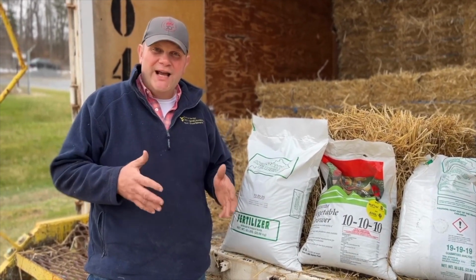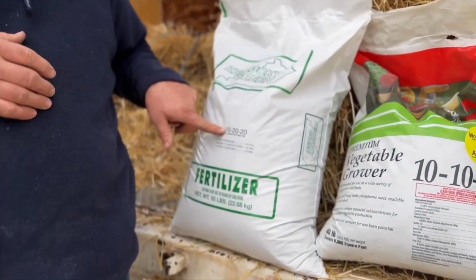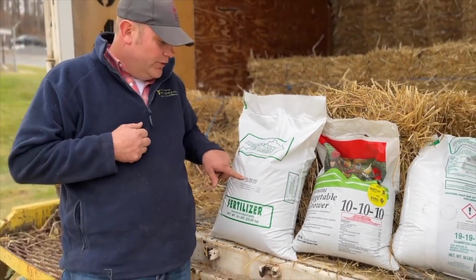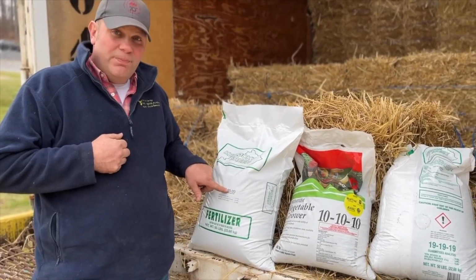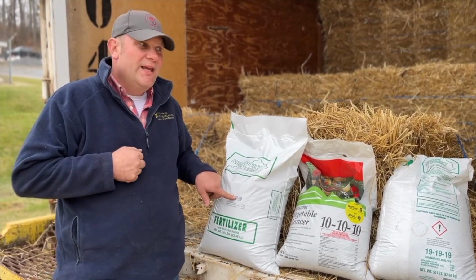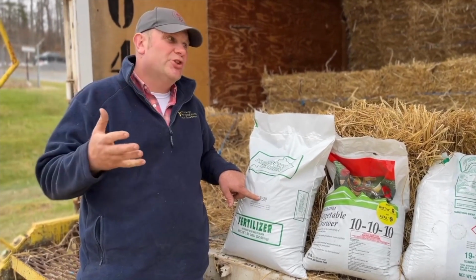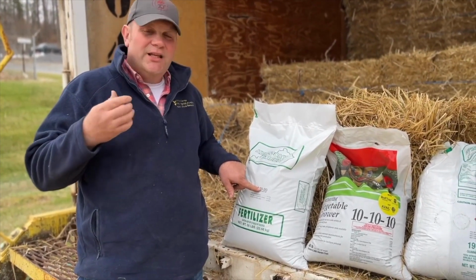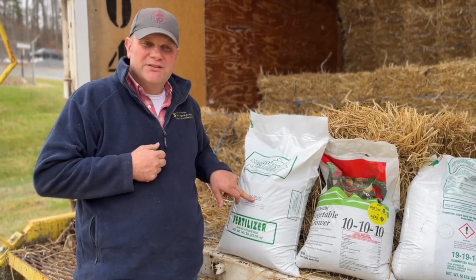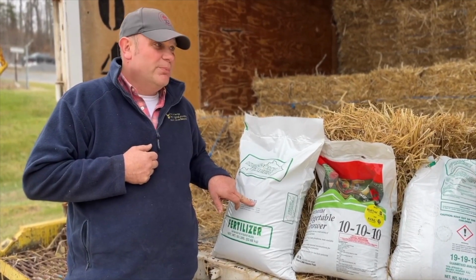So if we talk about nitrogen, that's your first number usually on a bag of fertilizer. Nitrogen is the fuel that makes the plant grow. And the second number is your P, or your phosphorus. Commonly the element letter is P, and phosphorus is what helps your plant in maturity. It helps it to use its energy. So a lot of times, if you're seeing your plants are stunted, the second number is usually the element that is deficient. And your third number is your potassium.